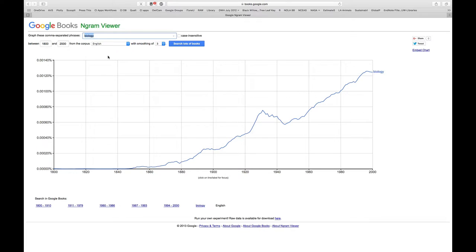But the point is, what this is saying is, hey, let's have a look. Before about 1840, people didn't really use the term biology. And they started using it, and then it seemed to really start to get popular. It seemed to peak around 1930, and then not so much. People weren't using it very much in the lead up to World War II and such. But then, after World War II, it started to come back into vogue, and now it's become more and more and more popular, right?